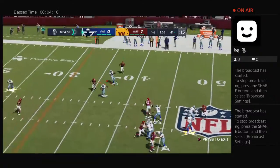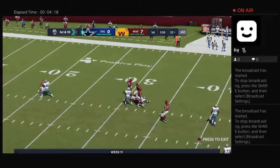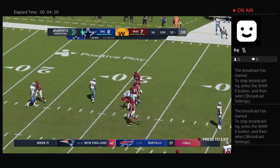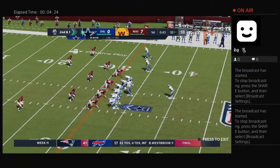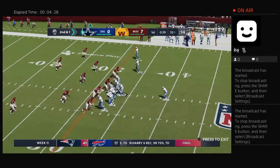They'll look to throw here on 1st down. Quick hitter here, it's complete. And this will leave him a yard short. Nice pickup of 9 yards on 1st down. It's a gain of 9. Brings up 2nd and a yard.